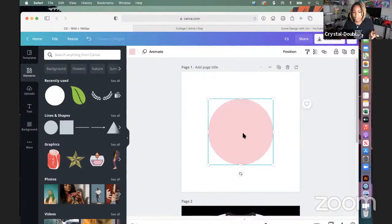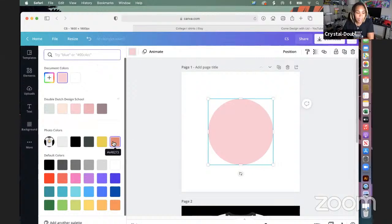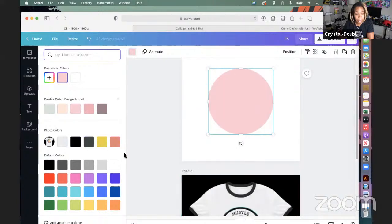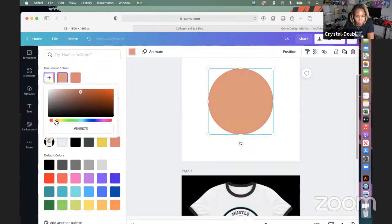So I basically just clicked on circle, and for the color, it took the photo from this t-shirt and selected all the colors that are in the t-shirt, but it's not exact. So I just went in, I chose that orangey peach color, and I'm going to bring it more to this orange.